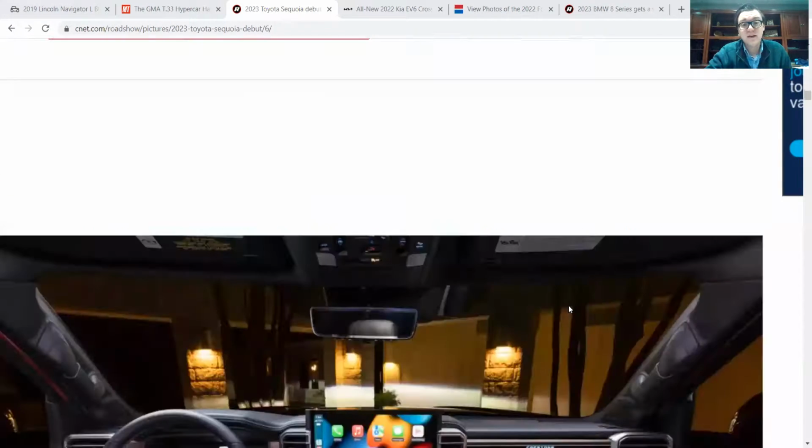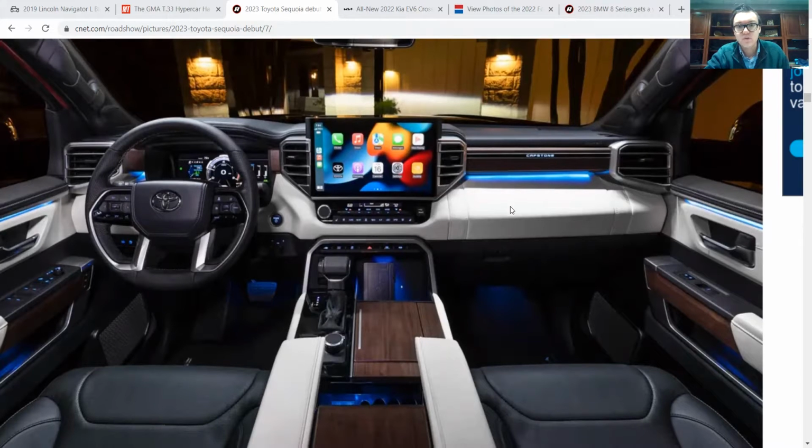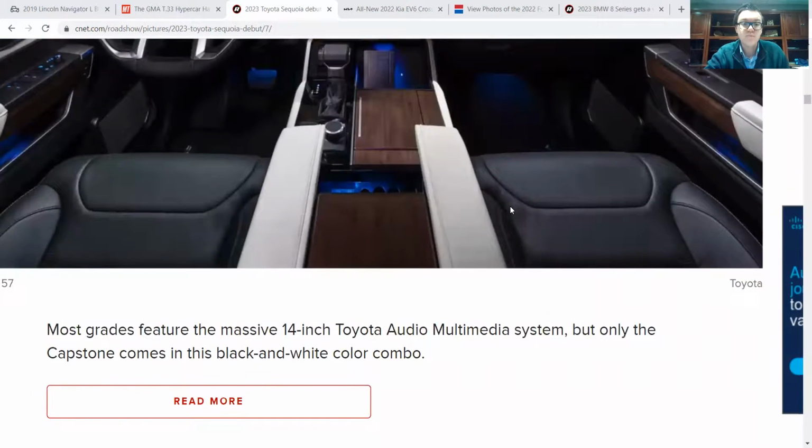It looks a hell of a lot nicer than the outgoing model, and the interior looks fantastic. I mean, it's got a big screen, but you still have all the physical controls for your HVAC and all that, which, thank God, Toyota does right. Since this is the Capstone, you've got fancy leather, gorgeous wood all around, and ambient lighting everywhere. I think the ambient lighting on the dashboard and the upper door panels looks really cool. And I can't tell if the Capstone logo here on the dashboard is illuminated or not. If it is, I think that would be pretty cool.